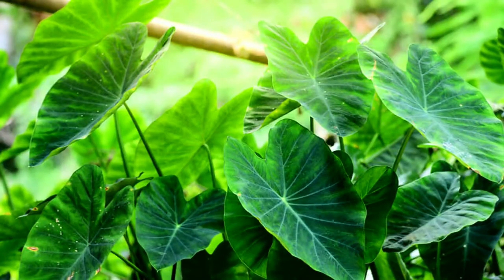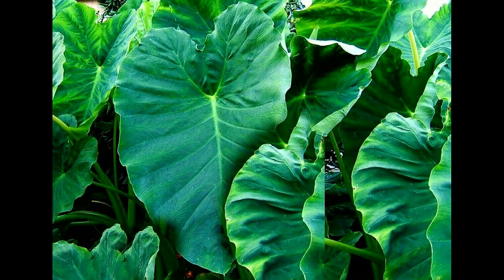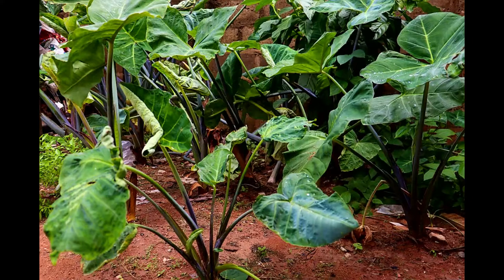Cocoyam leaves, or taro leaves, is known as kontomire in Twi. It reduces one's cholesterol levels, it aids in weight loss, prevents anemia, and increases sperm production too.